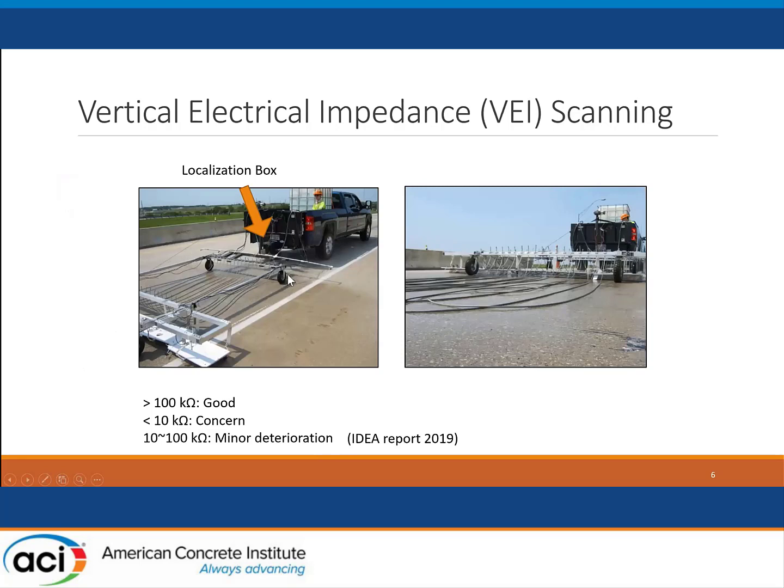You see this really big chain, and after this part, this is the central electrode. After that, they also have a chain, and they need to use the water. This is the big water tank. They need to spray water to the bridge deck, and that's to maintain the good contact. And those big chains form the larger area electrode.